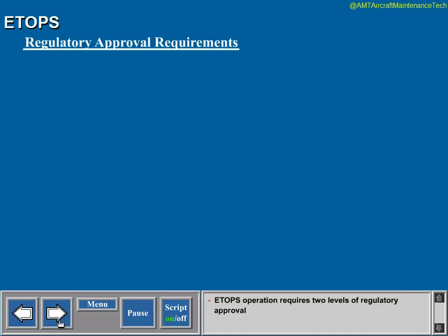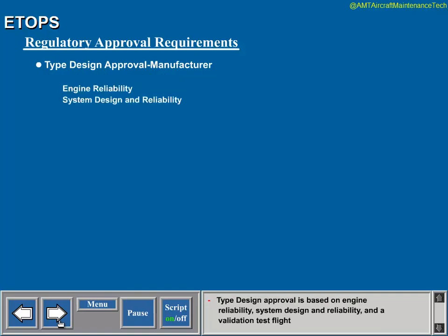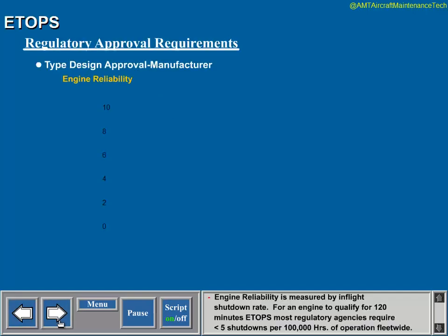ETOPS operation requires two levels of regulatory approval. First, the airplane manufacturer must obtain a type design approval for the engine-airframe combination. Then, the airline must obtain operational approval from their regulatory authority. Type design approval is based on engine reliability, system design and reliability, and a validation test flight.